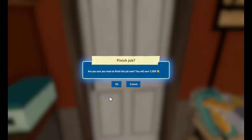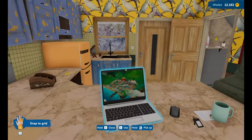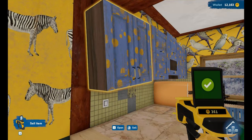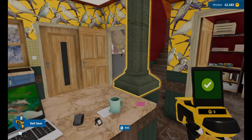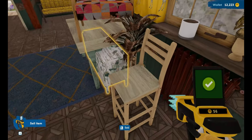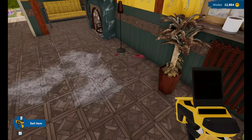And we have earned $3,009. And we are back at home. What is that and why haven't I sold it? Should we do some work on our own house? We've got 12 grand. Or should we go and do one more build elsewhere?